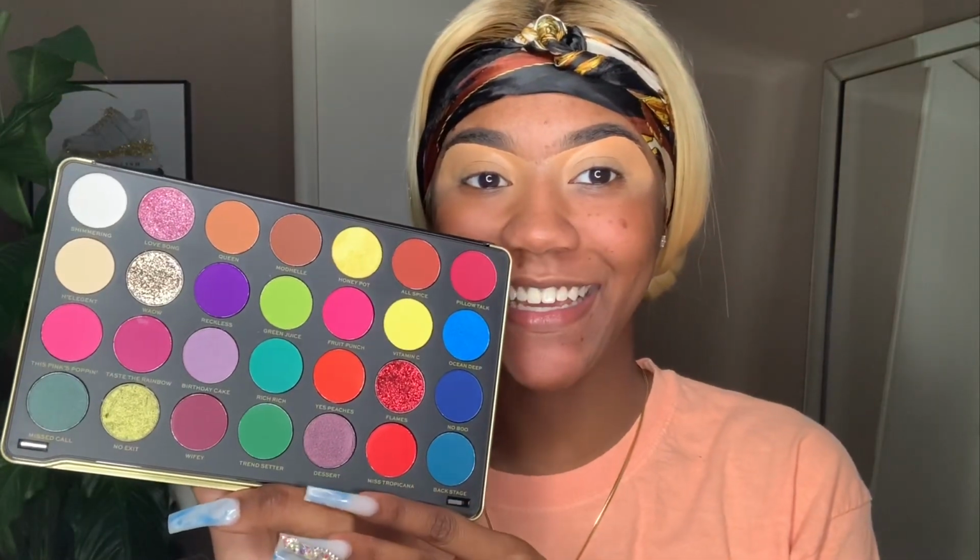Now I'm gonna be taking my Makeup Revolution Patricia Bright Palette, Rich in Color. I picked this up today from Ulta. Ooh, I need scissors. So this is what the palette looks like. I'm gonna take, oh my God, this is so freaking pretty.